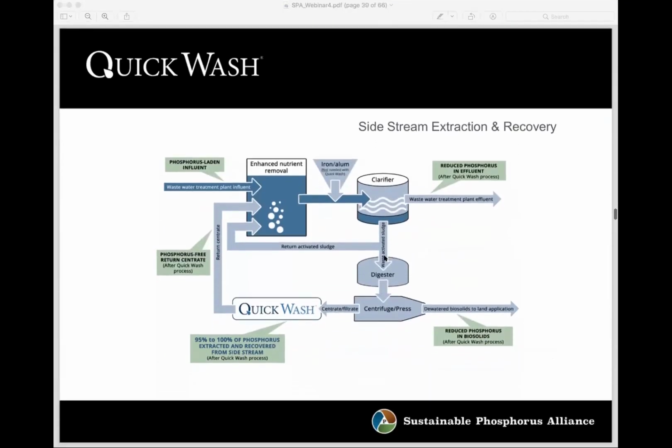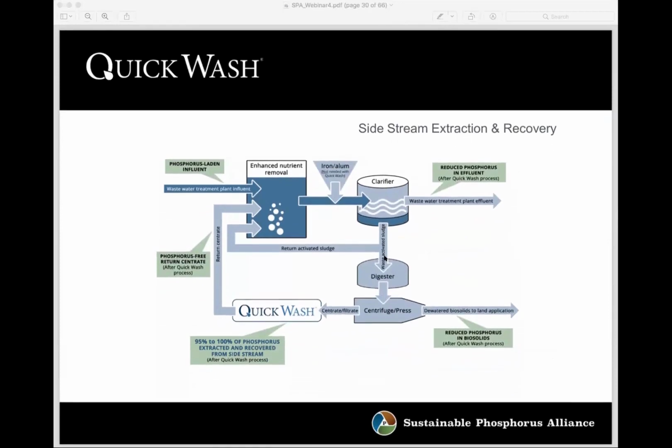If the biosolids aren't necessarily a concern in terms of land application, if those are disposed of in another way, then you wouldn't take the time or economics to treat those. You would just simply treat the centrate filtrate side that's being sent back to the headworks. You'd install QuickWash at that point to solve that problem.